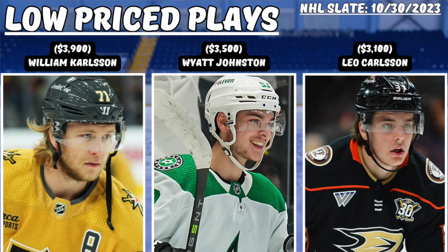And then I got Leo Carlsson there of the Anaheim Ducks, priced at $3,100, and the rookie has looked great so far to start the season. 2 goals, 1 assist, 3 points in 4 games, averaging 10.3 DraftKings points per game, averaging close to 20 minutes per night as well, while playing up on his team's first line and number 1 power play.